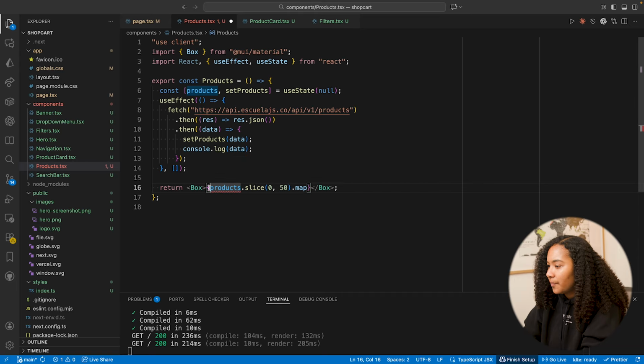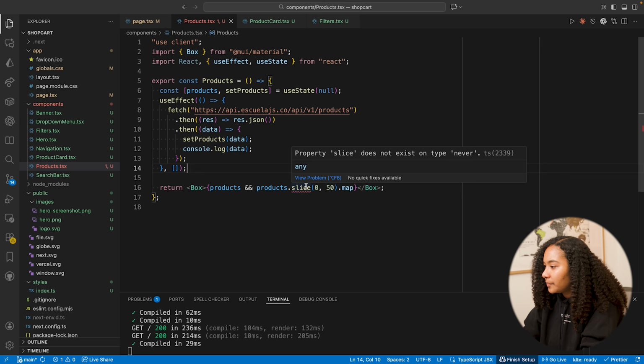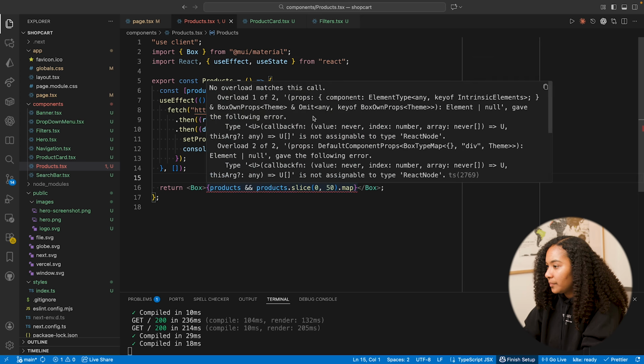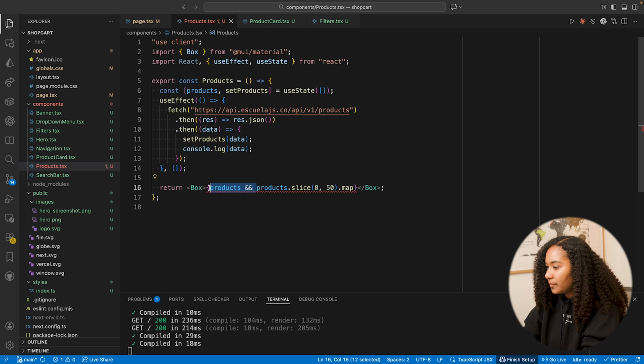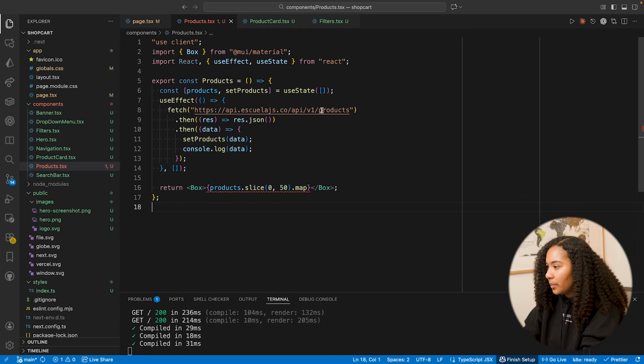products.slice, products, and element, no.